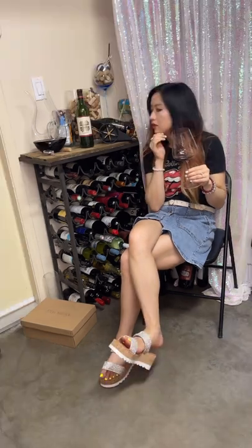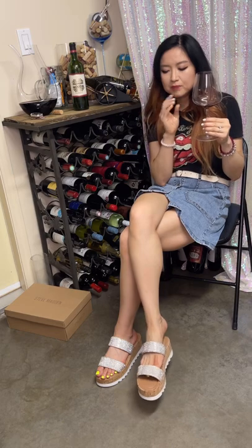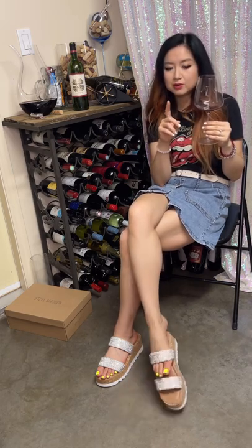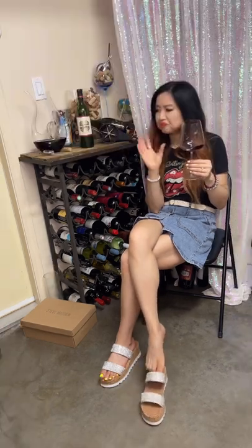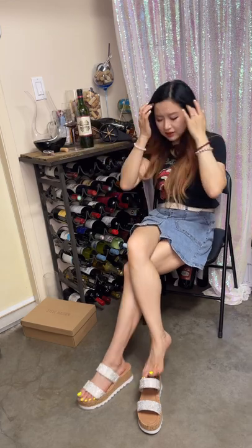So I'm not sure if you can still keep this for the flavor to come out more, but you can keep it in a bottle for a long time because of that heavy tannin. But definitely decant, because it's smoother, easier to drink after that five hours. It's just okay. It's just all right.